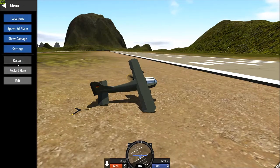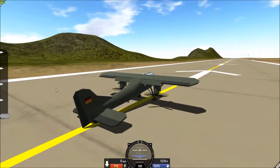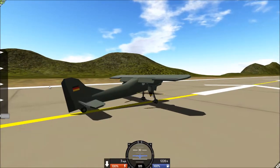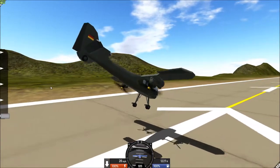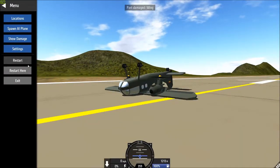Let's do a quick restart and then try to take off vertically again. Lots of power. Let's not mess around with low power. Crap. Come on. No! Nope. Nope, I rolled it. Let's try again.